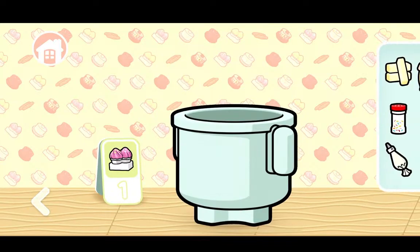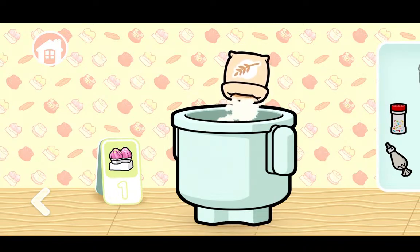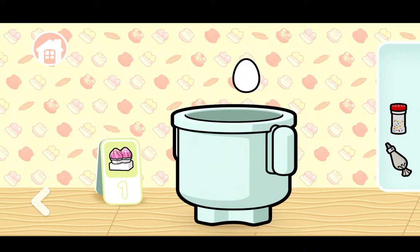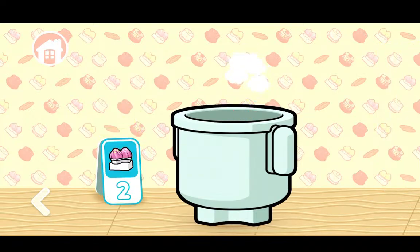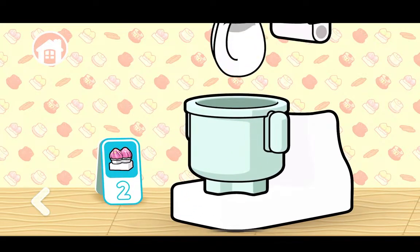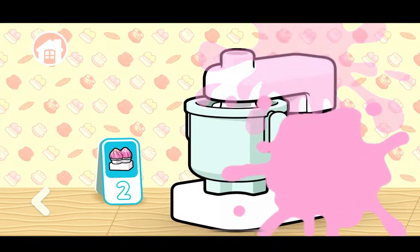The first step, we need to take some butter, flour, eggs, one egg, salt, a little bit of salt, cream, strawberry cream and print. Okay, the first step, we need to mix all ingredients.